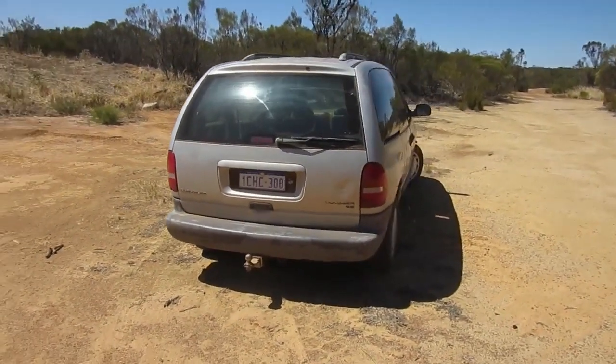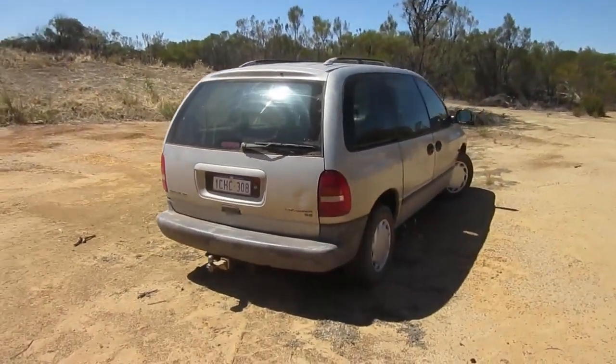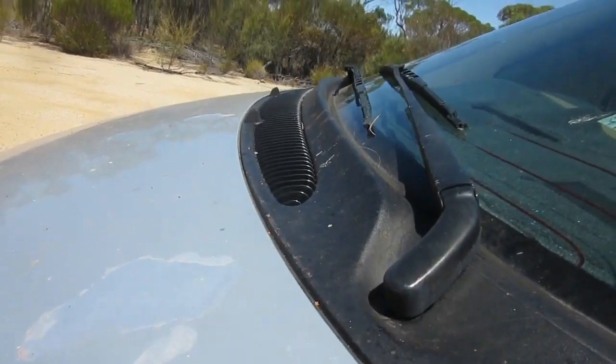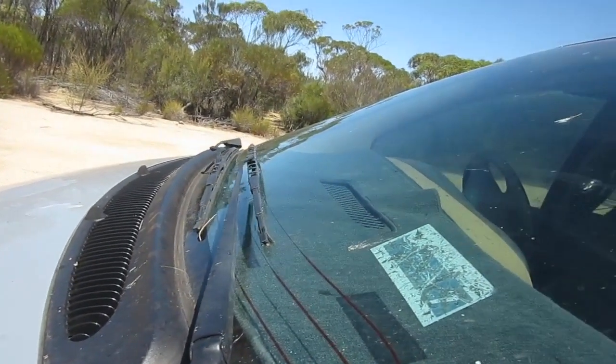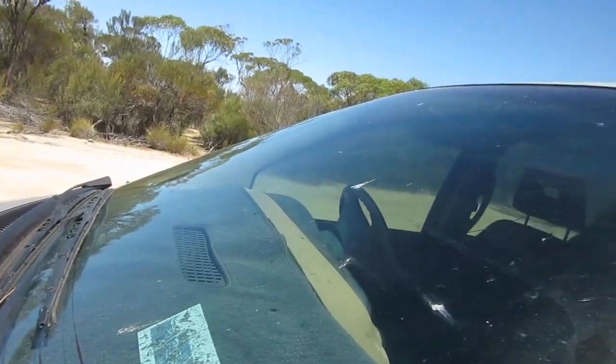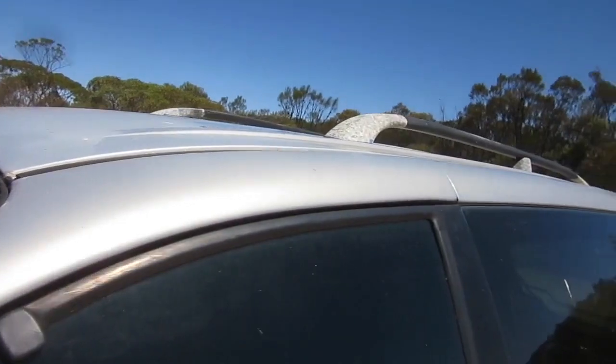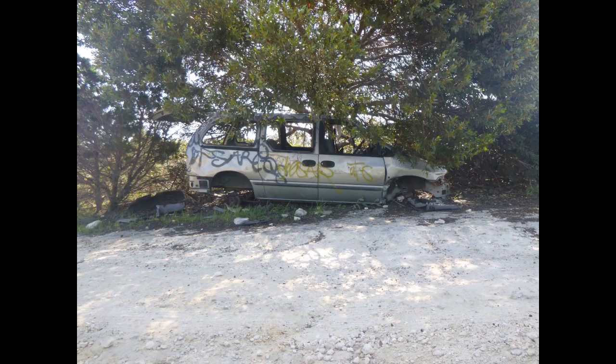These days, there are not too many of these third gens left on the roads in Australia, and they will probably be a rare sight within a few years, considering that they aren't worth much and they don't have any sort of following. And because this is a car wreck hunter video, there's got to be some wrecks in this somewhere.